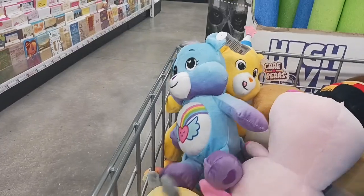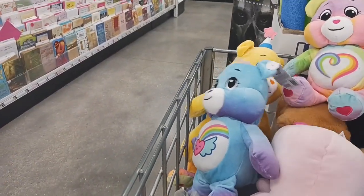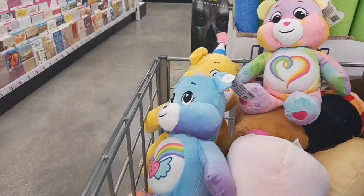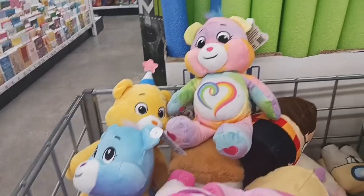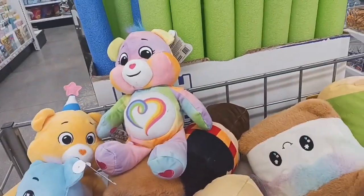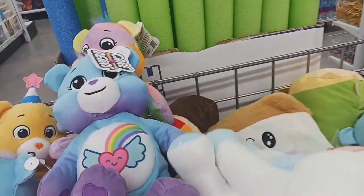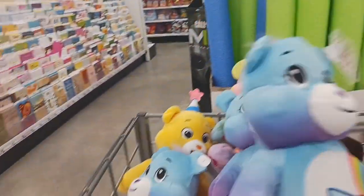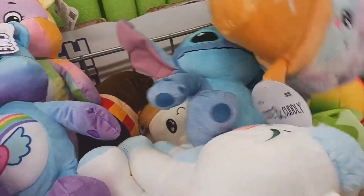I'm checking out the Care Bears because I do collect them, and I already have the ones that they have here, so I didn't grab any. I was just going through to make sure they did not have any more Care Bears that I needed, but they didn't. None of my sisters are really into any of these characters, so I didn't grab any of these to go in their baskets, but I always want to check it out.